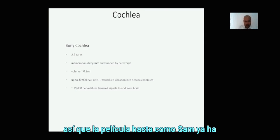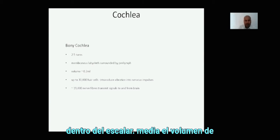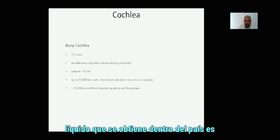So moving on, as Simon's already covered a lot about the cochlea, I'll just cover a little bit more histologic cochlear anatomy. Essentially, as you know, we have 2.5 turns in a normal adult. And then you have the membranous labyrinth, which is surrounded by perilymph, with endolymph within the scala media. The volume of fluid within the cochlea is very small, and that explains the need for carefulness in otologic surgery.